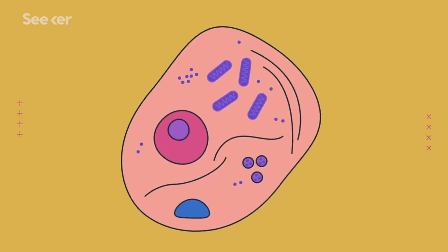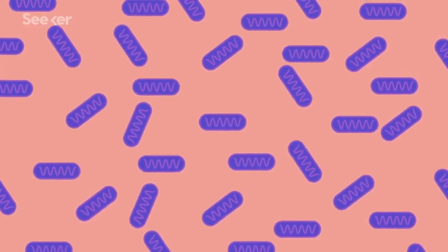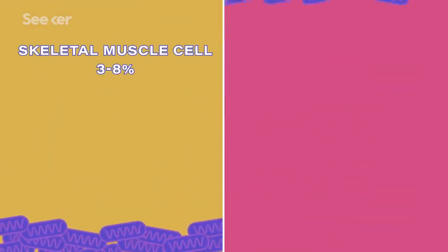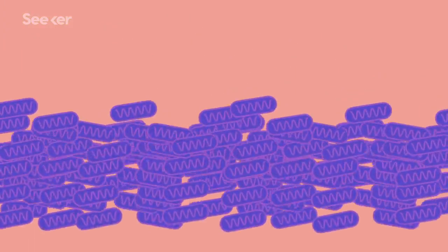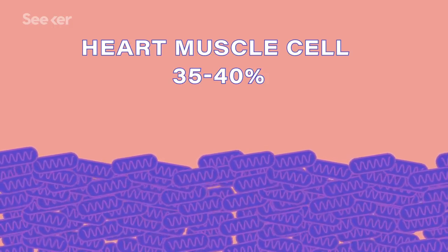Plus, you don't just have a handful of mitochondria per cell, you have hundreds to thousands of them floating in your cells. And even that number depends on what type of tissue we're talking about. Like a skeletal muscle cell might be 3 to 8% mitochondria by volume, but a liver cell could be about 20%. Meanwhile, heart muscle cells are laughing at those numbers because they're about 35 to 40% mitochondria by volume. They win by a long shot.